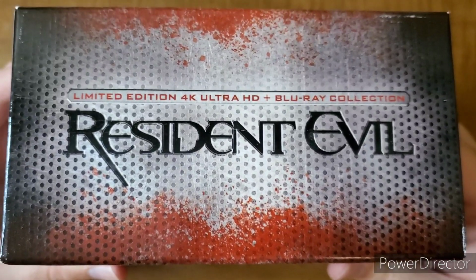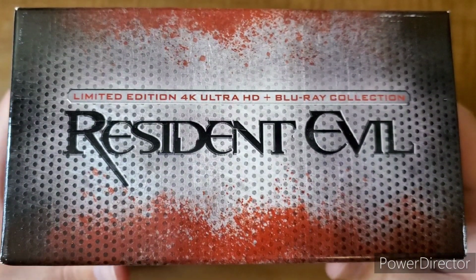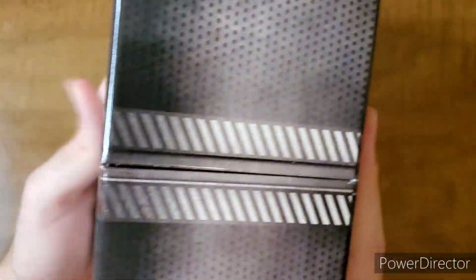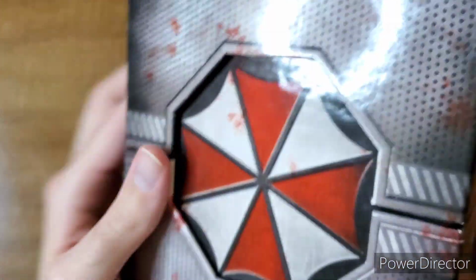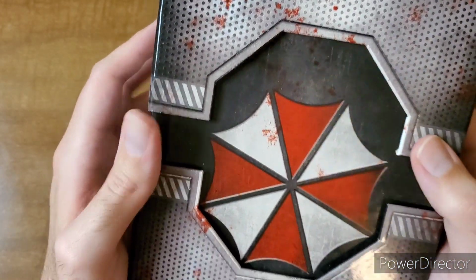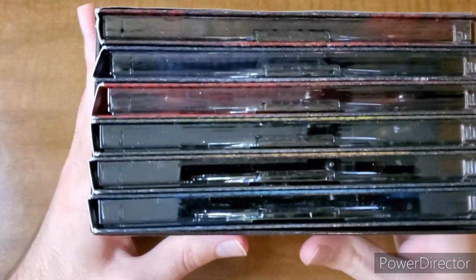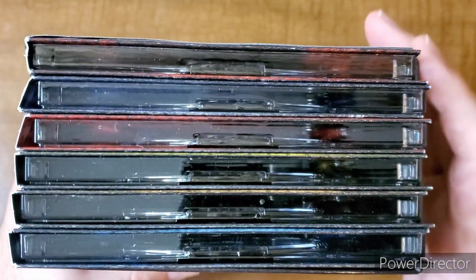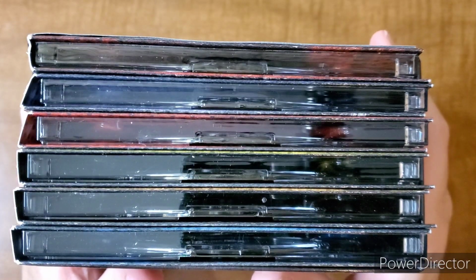You've got the top here with the Resident Evil limited edition 4K Ultra HD plus Blu-ray collection, which is a mouthful, and it's kind of got the same vibes all around it. And then the top of it slides off like so, and then inside we have all of the Blu-rays, or the 4Ks and the Blu-rays. So I'm gonna go ahead and pull these out one by one so that we can look at them.